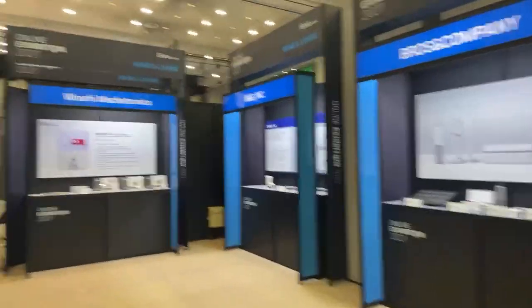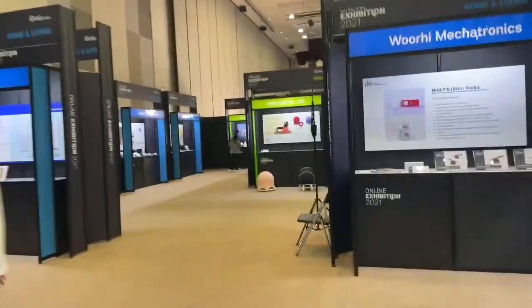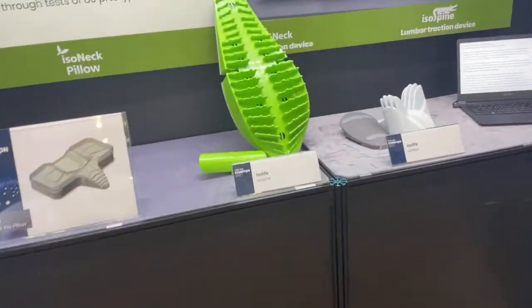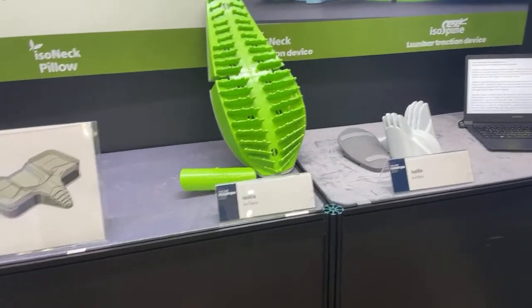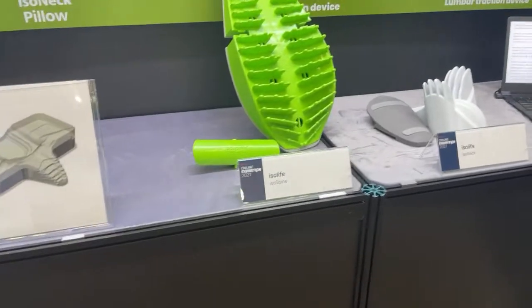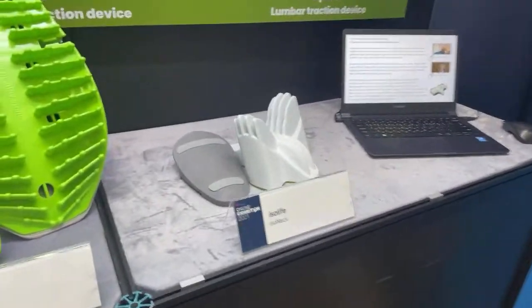Okay, guys, let's keep on moving. I still have a lot more that I want to show you guys. Oh, over here. So this is by Isolife. And this is a premium cushioning memory foam with high density. This is the pillow. And this is for your spine. And this one is for your neck.